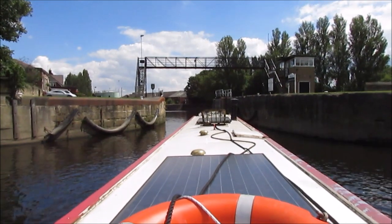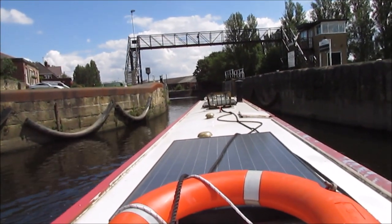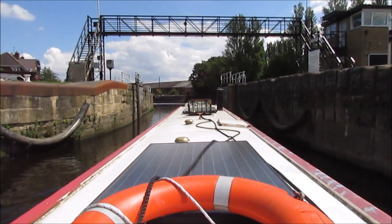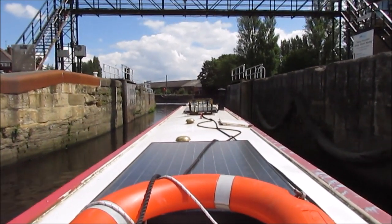So this is Castleford Floodlock. We've been through here before, but it's always been closed when we've headed in this direction. So this is the first time that the floodgates have been open. So luckily, we can pass straight through the floodlock and straight onto Castleford.